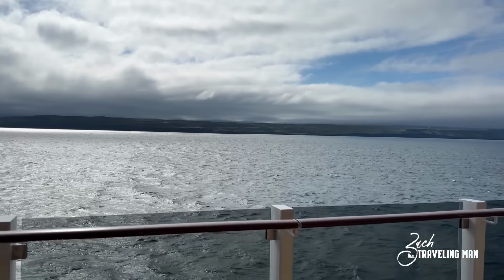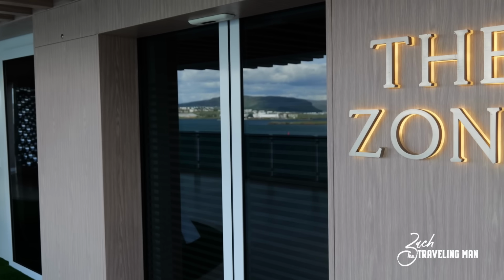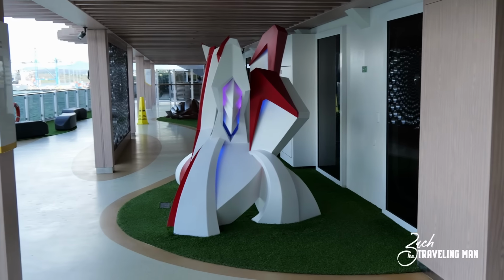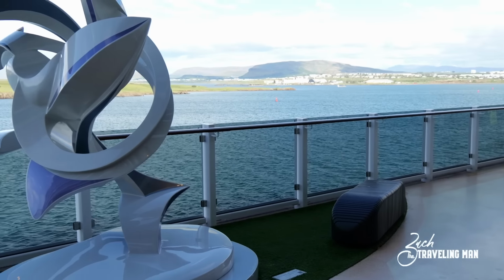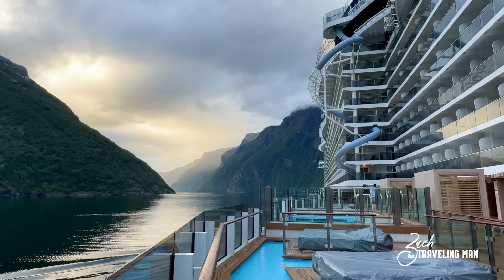Beautiful views, of course. Wherever you're sailing, you're going to have those. And then just back from that, there's like an area of art. There's like an art exhibit called The Zone, which is really neat. And then you'll make it to the Infinity Beach area, which is where they're going to have the infinity pool. They have infinity pools there for any guest to use right there. They have tons of lounger seating.